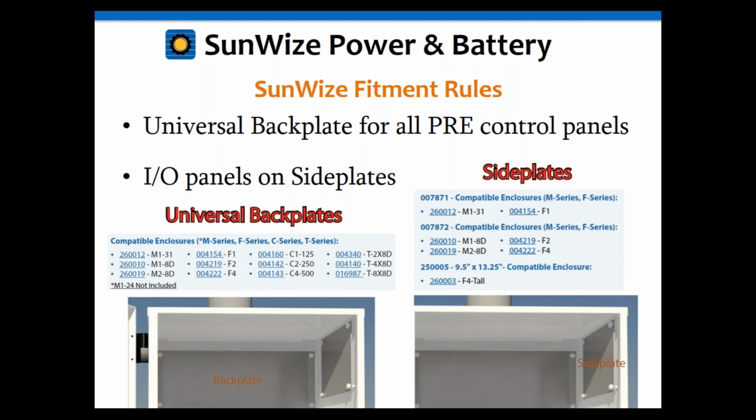So what that means is that when you choose any Power Ready Express control panel, you know right off the bat that it will fit on the backplate stud mounting locations of our M131, M11AD, M28D, our standard F-series enclosures, our C-series enclosures, and our T-series enclosures. Right off the bat, plug and play, very easy to do.